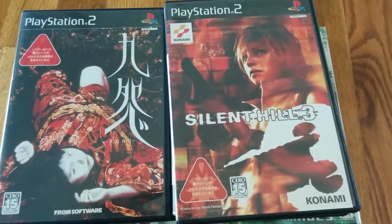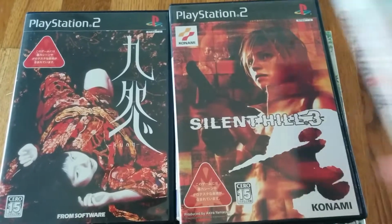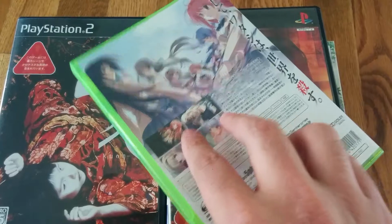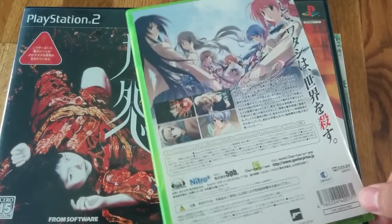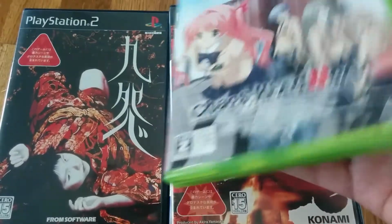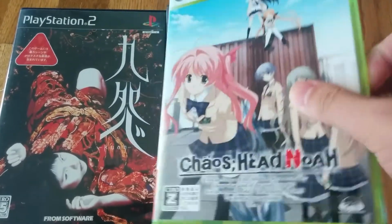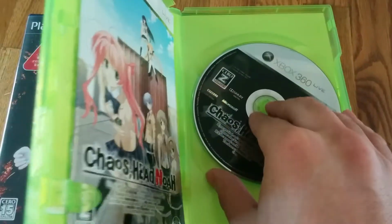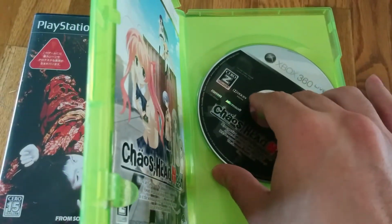And maybe, these are kind of dark visual novels. Chaos Head Noah for the Xbox 360. This I bought used on Amazon.co.jp, and let me tell you, buying used on Amazon Japan is a good idea as long as you can read kind of the descriptions.